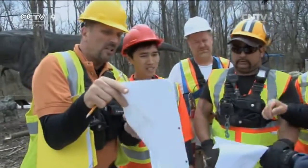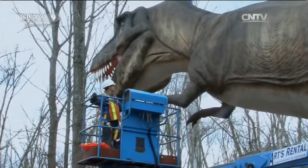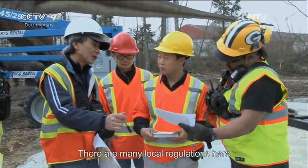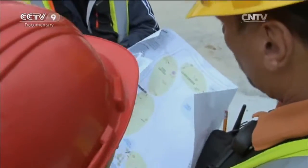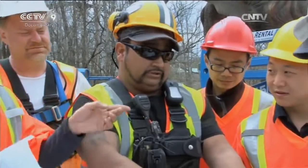Look at the picture, look at the cantilever here. One regulation requires special authorization to dig more than 15 centimeters deep in a public park.